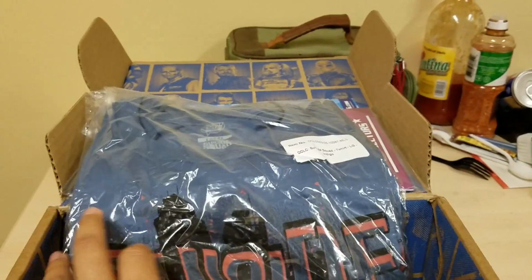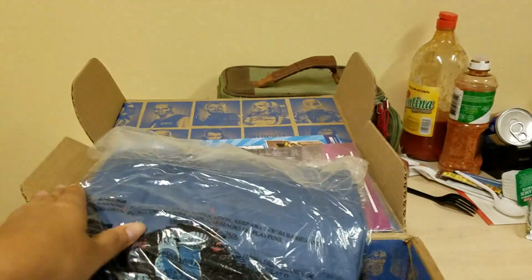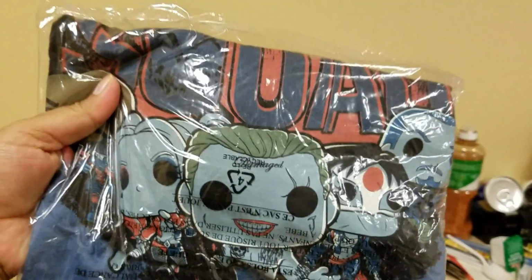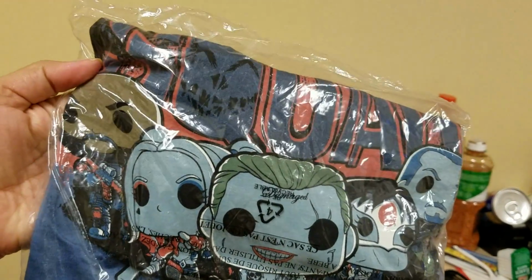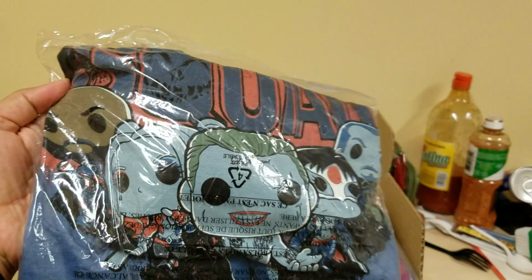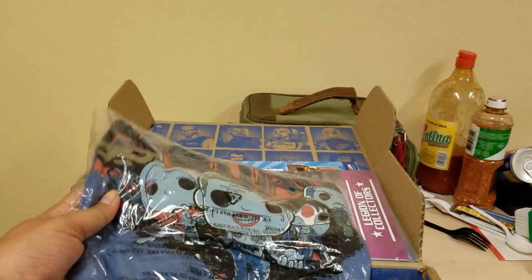And I have the shirt. And let's see. Isn't that adorable? Oh my goodness, I love it. So cute. Look at Harley and the Joker, of course, Katana. I love it. Can't wait for the movie to come out.